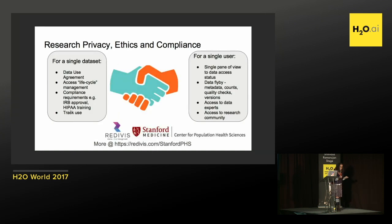The third aspect is how do you actually marry ethics and compliance? This comes from the data set, because each data set brings its unique needs. We have data sets like the claims data sets for the entire US population, Optum, Truven, which have their own constraints. But from the single user's point of view, they need to be able to see what data sets they have access to and what compliance requirements apply, such as HIPAA training courses. All of these things are tracked in one place.